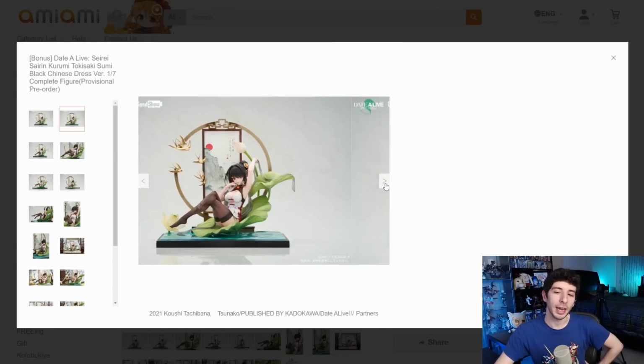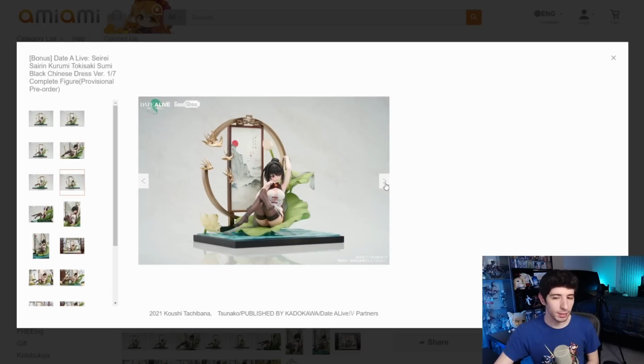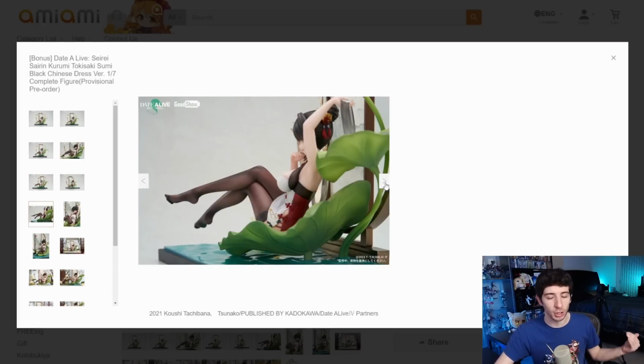Now, I do think calling it a black dress seems wrong. It's white on the front and red on the back. In fact, there's less black on this figure than the other colors, so I don't know.